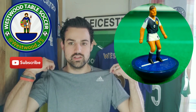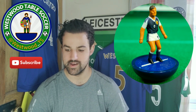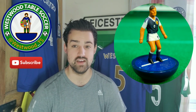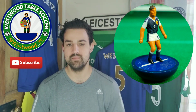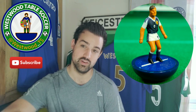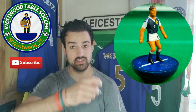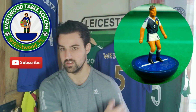I'm not sure why Scotland went with the plain sleeves or the different colour sleeves. As far as I'm aware, it's the first time they've ever done that in their history, wearing a kit with different colour sleeves. As with all Adidas kits, it's got three stripes all over it. So it's got the three stripes on the inside of the socks, actually vertically down the side of the shorts, and just the shoulder stripes on the side there.